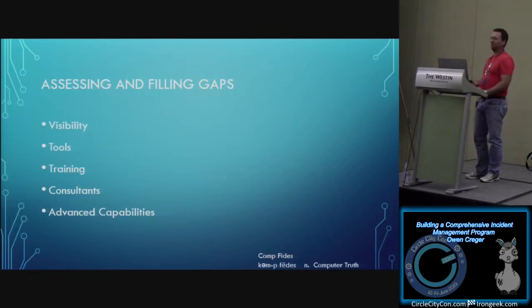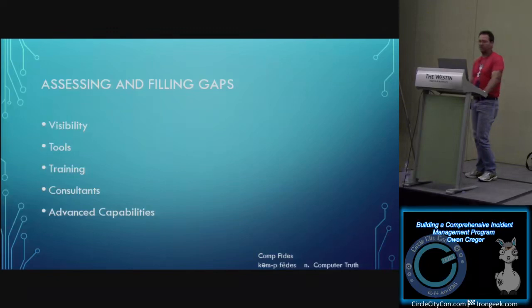Do I have forensics tools? Can I do some log analysis? Can I do memory analysis? Skills within your team, and you meet those with training. So what kind of training do I need? And then whether I need to bring in some consultants for which things, and then whether I want to take a look at doing some advanced capabilities.